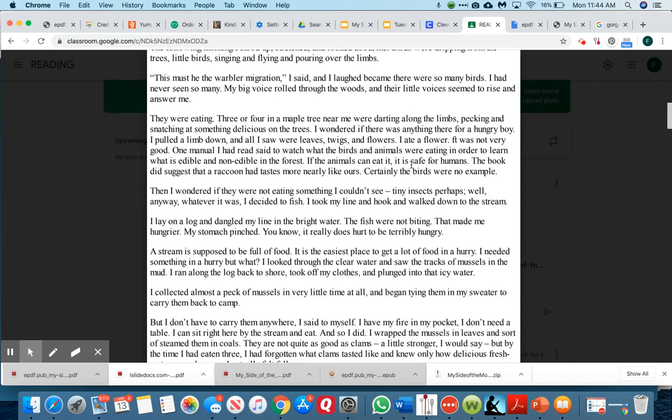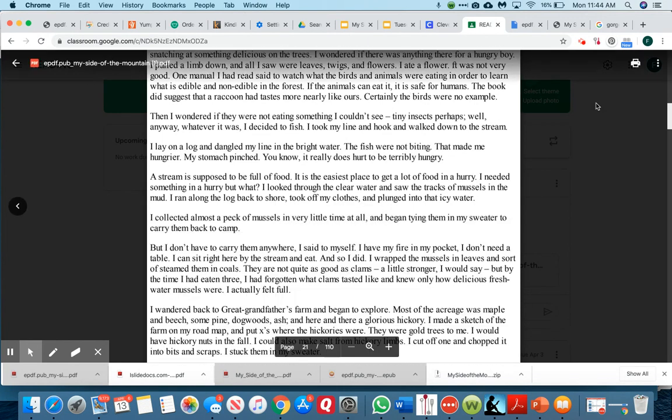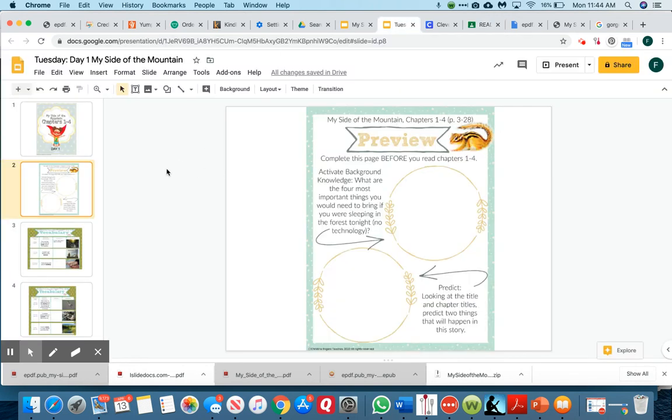That's chapter 4. Now, this book ties to our theme of survival, so be thinking about that as you do your preview. Again, your job today isn't to read anything. I'm going to be reading the book with you. This is just previewing the story and filling in the vocabulary words and the preview section.